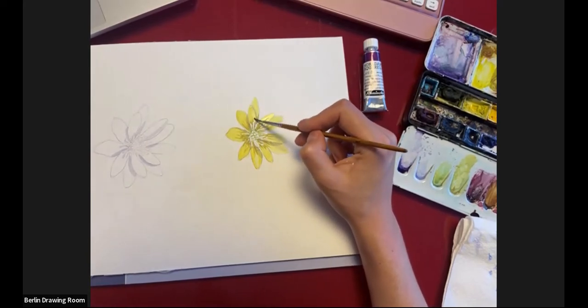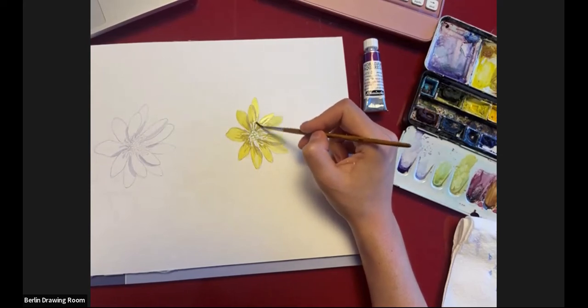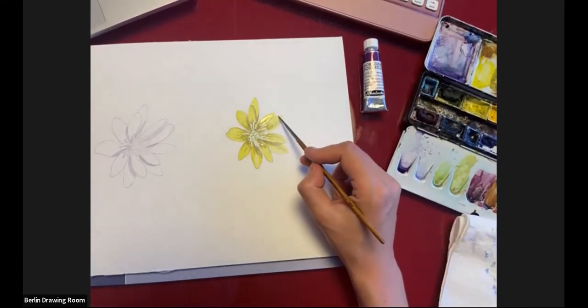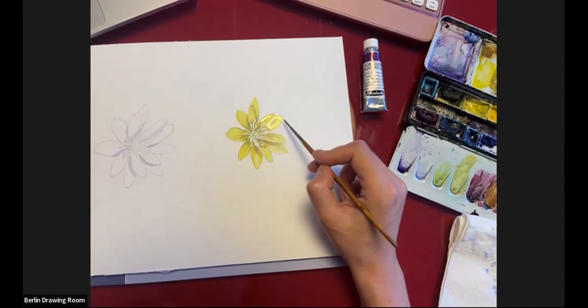So is the color you're putting on now quite translucent, quite a lot of water? Yes. So every single layer that I've done so far has been very transparent. Okay. I'm building things up very gradually, not all at once. Maybe I will.